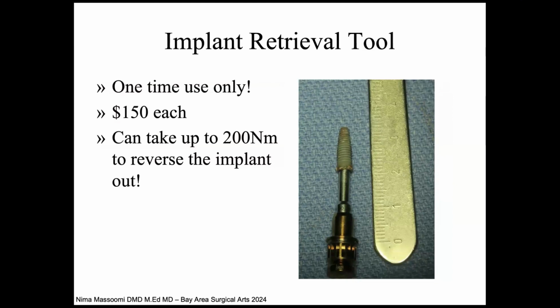So literally what happens is once I take this out, I send it off to Nobel Biocare for further examination and testing to determine, hey, is this a surface issue or something else? But it can take up to 200 Newton meters of force to be able to reverse these implants out.